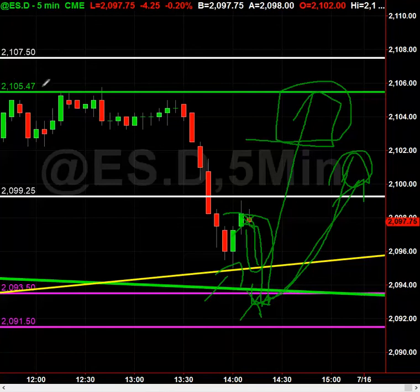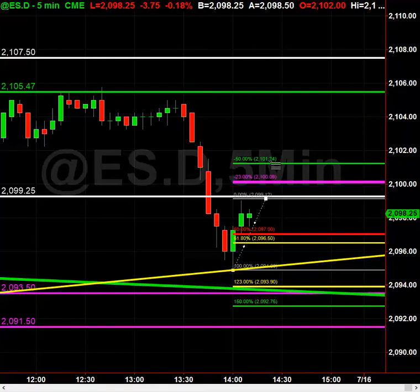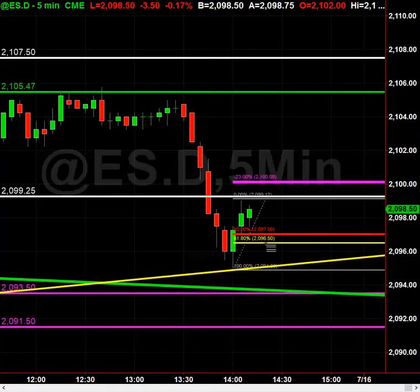Also, the other way to get position, which is what I'm actually going to work towards, we're going to take our, let's erase this. Let's format this. Okay. Here's your 56 degree retrace. This is at 2097. And that's a 50-60 retrace from the low to the high.